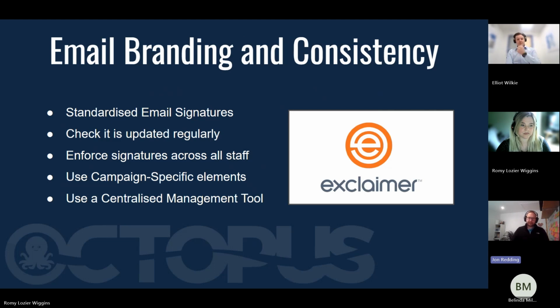And then what I always recommend finally is for people to use campaign specific elements or something based around timing. This could be something like Merry Christmas, a really simple one that we see quite a lot. But if you are running, say, a webinar, put in a link on your email signatures to say sign up to our upcoming webinar. If you are running a newsletter, you could put in there for people to sign up to the newsletter. It's a really nice way of getting your marketing working a little bit more for you. It shouldn't just have contact details.